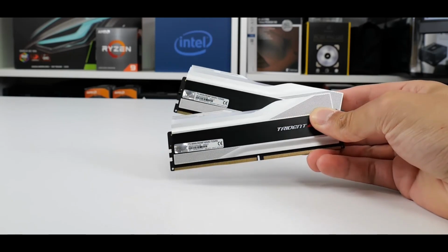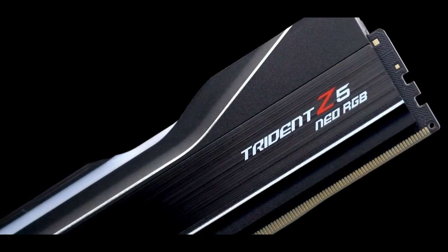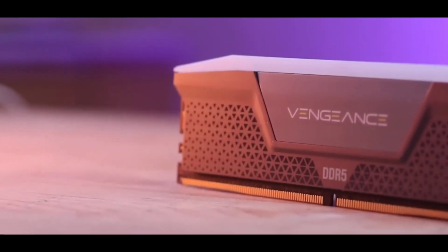Then again, the higher cost might not be worth it for budget-conscious gamers. Also, the RGB lighting might not appeal to everyone. But if you're looking for A1 performance and want your rig to look incredible, the G.Skill Trident Z5 is definitely the way to go.